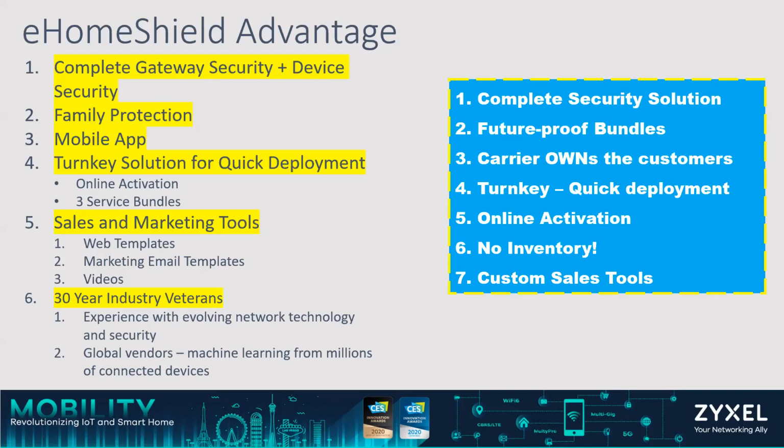So we have created a platform so you can easily upsell it to your existing customers with online service activation. That's a very easy aspect to it. We are also going to offer you sales and marketing tools. We'll provide you with marketing templates that you can put your logo on, reformat, and send out to your customers. We're going to give you a lot of these videos and other sales tools that will help you promote and sell the service efficiently.